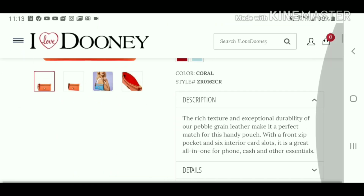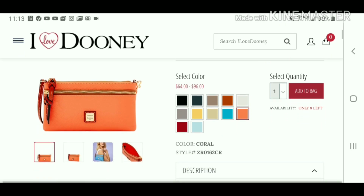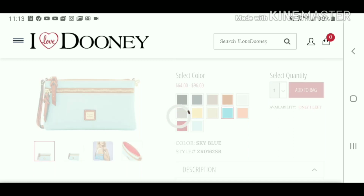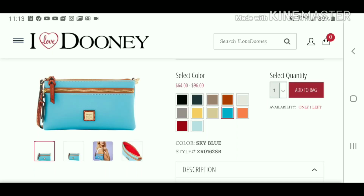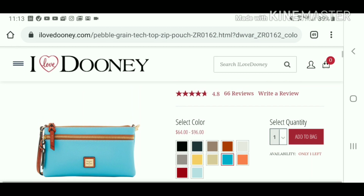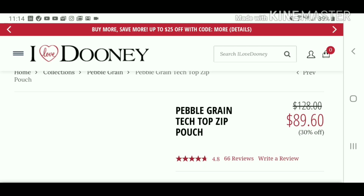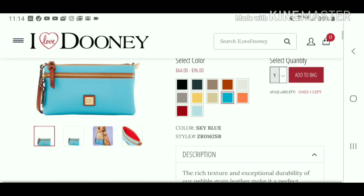I would also recommend the color pale blue because it is also coming in at the $64 price point. I'm not sure that I'm a fan of the pale blue color. I would much rather have this piece in the sky blue, but given the price point for this particular piece, I don't think that it warrants the difference in the price point of $89.60 when the other colors are coming in at $64.